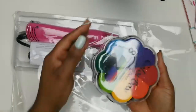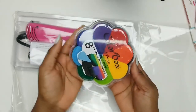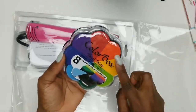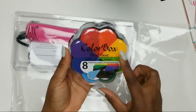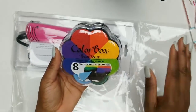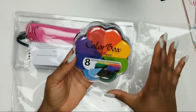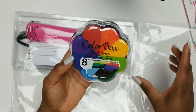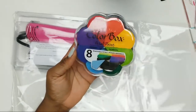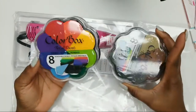This one, to answer some questions from before, does come with the primary colors. So you will have your primary colors in this palette. And then I have the other one. There are actually two more color boxes that I do want to get. One of them is all purple, y'all. All purple. You do not know the self-control that I had to put into place to not get the other two. So I'm going to be getting those other two pretty soon. So I have these and this one. These are the two that I'm starting out with for now because it matches the vintage botanical.